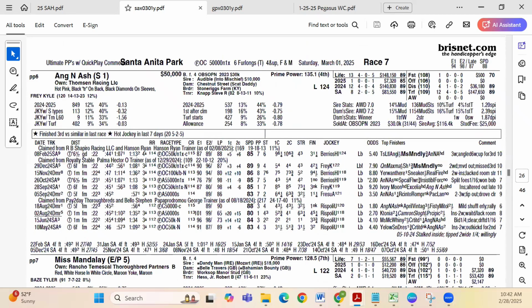I have some interest. I'd probably use it in exotics, maybe not for this ticket. Came from way back last February to get third place. So not too bad, but I probably won't get it on the ticket.